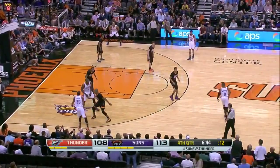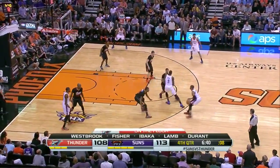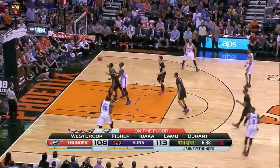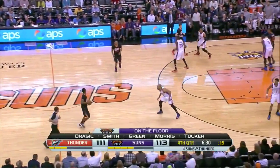Here Westbrook runs a screen with Ibaka, and you'll see Green go under the screen, which he has no excuse for since it wasn't Durant and the Morris twin was in position to help. The Suns couldn't stop the Thunder offensively, but you'll later see how the Thunder shot themselves in the foot, which is why they lost the game.